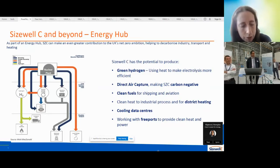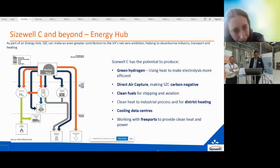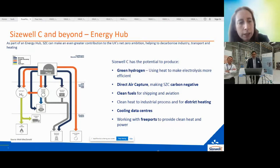That, I think, is a really interesting application of nuclear heat. The Sizewell C team have got funding from the government, from BEIS, for a demonstrator. So they're working through the feasibility at the moment, and they'll submit a bid for the demonstrator in the next few months. And then finally, and obviously most relevantly for this, there's the production of hydrogen through solid oxide electrolysis using the heat and the electricity from the station.